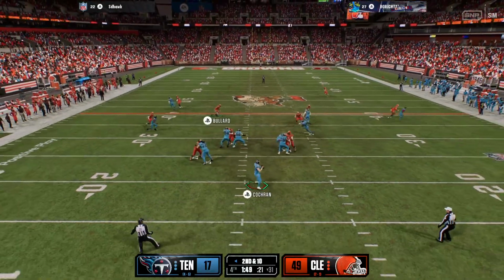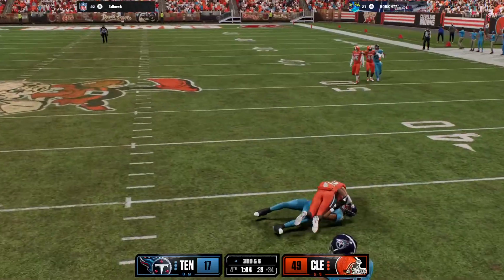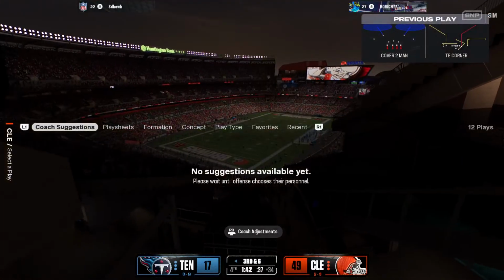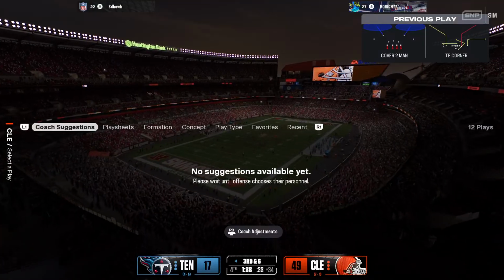Back to the air again on 2nd and 10. Forced to his right. He'll get rid of it and complete it. He'll get maybe 3 out of that one, and it's going to set up 3rd down.